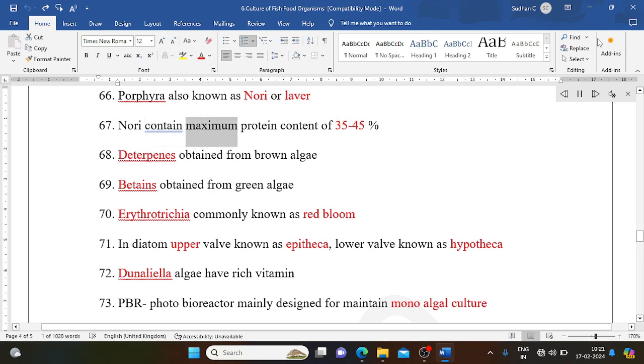Nori contains maximum protein content of 35 to 45%. Diterpenes are obtained from brown algae. Betaines are obtained from green algae. Erythrotrichia is commonly known as red bloom. In diatoms, the upper valve is known as epitheca and the lower valve is known as hypotheca. Dunaliella algae are rich in vitamins. PBR, photobioreactor, is mainly designed to maintain monoalgal culture.